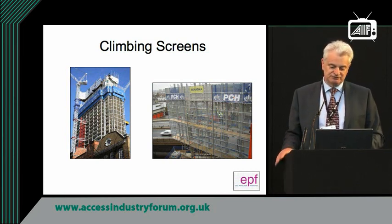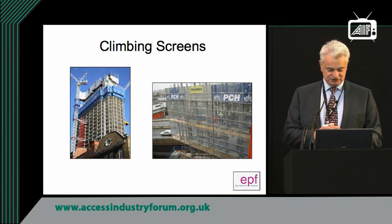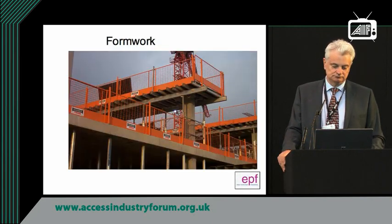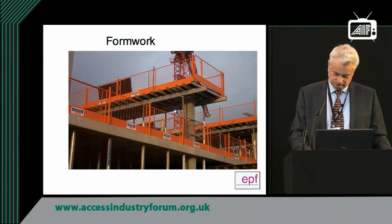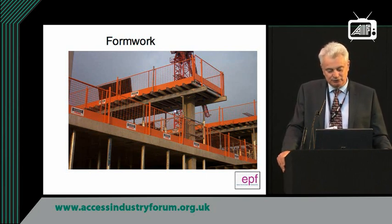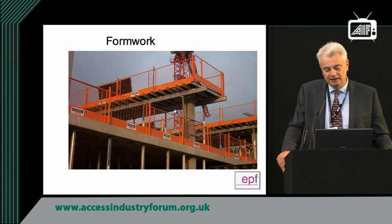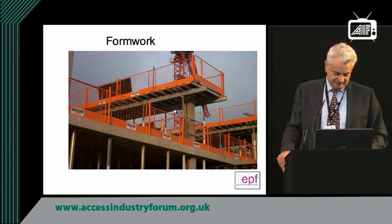Obviously these climbing screens are very much something made by the formwork manufacturers to fit with their individual systems, so quite a few different ones around at the moment. Here we see some typical mesh barriers attached to formwork beams, and there are attachments available to fit most of the aluminium and timber formwork beams that are in use, and these are available from the different members of the Federation.